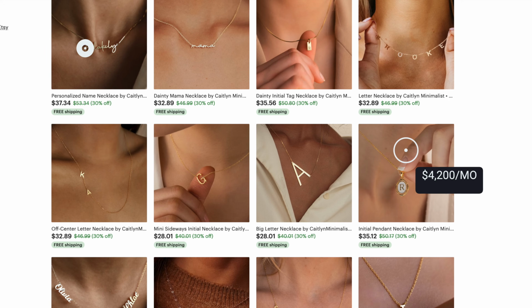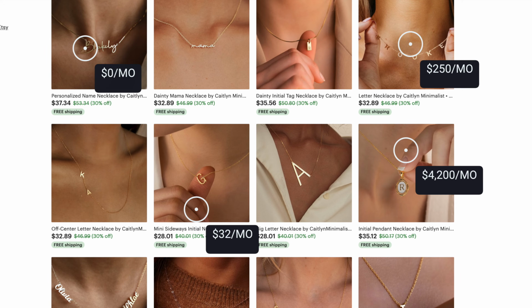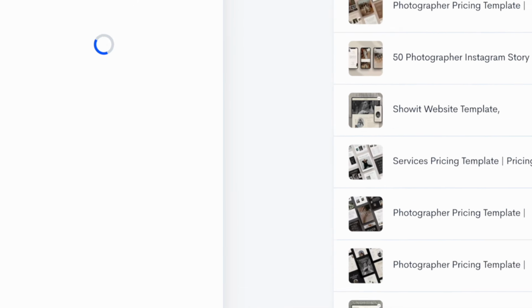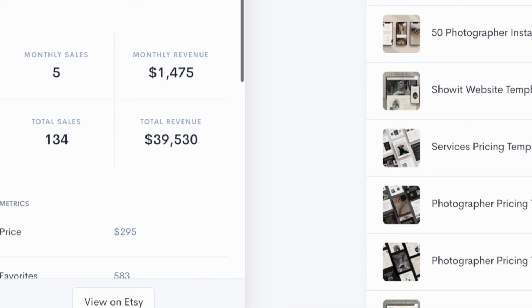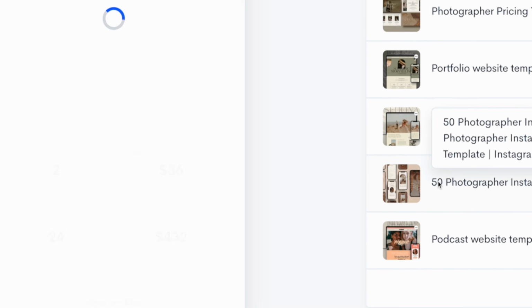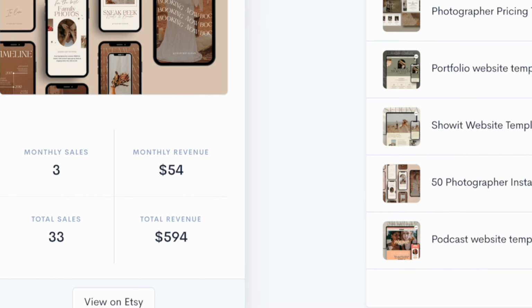Usually most Etsy shop sales aren't equally distributed among the hundreds of listings they put up. If we take one of my main competitors in the website template space as an example, you can see that the shop is making the most amount of money from just 1 or 2 products that they nailed. The rest of the listings are barely making any money. So why should your focus be on volume when the volume doesn't lead to more sales?